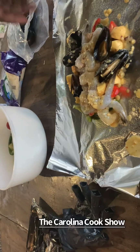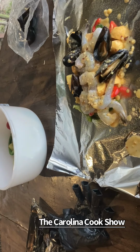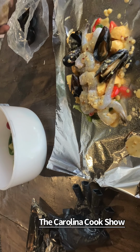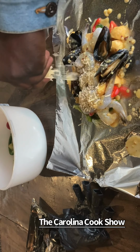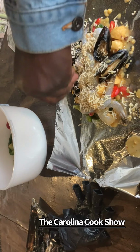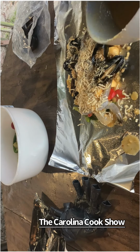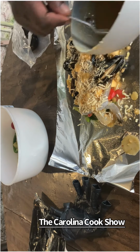All right. Now, to make this different and add a little flair to this dish, what I'm going to do is add some Parmesan cheese. Just sprinkle some Parmesan cheese on top. And as that packet melts, that cheese will melt off into the seafood. Therefore, it'd be nice, juicy, and cheesy. All right, now, after topping it with the cheese, I'm going to drizzle the cheese with the seafood seasoning butter blend.